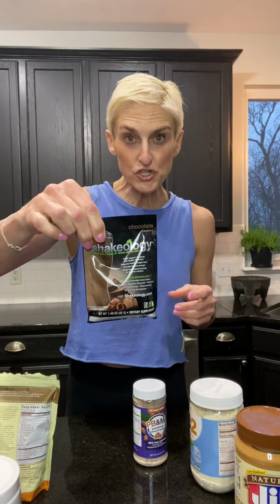My husband has been drinking the same recipe for however long we've been drinking, like 10 years, almost 10 years. And it is chocolate Shakeology. He drinks the regular right now. He does use the Fiber Boost. I call this Fiber Boost. I think the proper name for it is Digestive Health. I call it Fiber Boost.